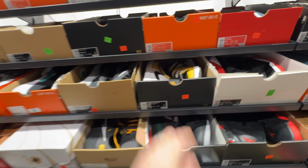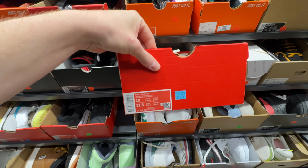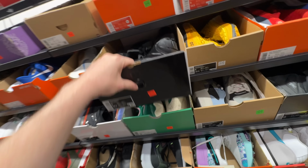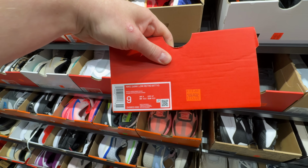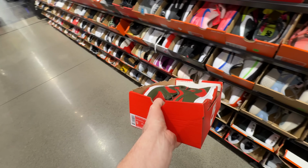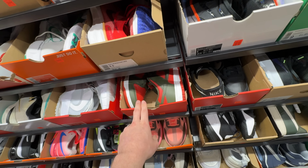We got some Fly Ease ones. We got some Dunk mids, 40% off, 115. Not bad. We've got some Giannis Immortality 3s. Good on those. Some LeBron 4s in the all black colorway, 40% off, 239. We got some Dunk lows to be true to your schools for 115. That's crazy, plus 40% off. That's like 40 bucks off of these. That might be a pickup just because that deal is ridiculous. I actually might have to grab these.